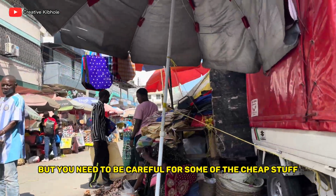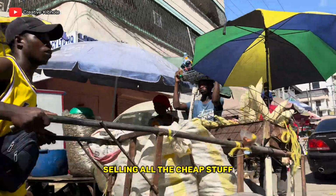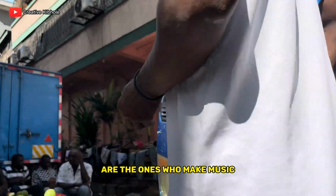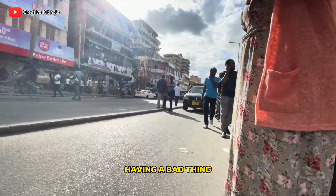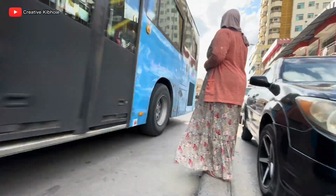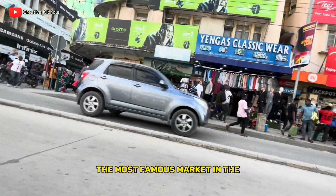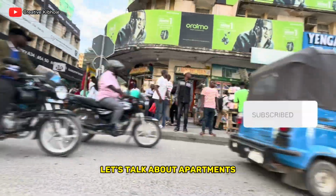Now, it's famous for having a lot of cheap stuff, but you need to be careful. The thing I explained about buying and selling cheap stuff is not about the people who are selling them, it's about the people who are buying. The people who are looking for cheap stuff are the ones making the sellers go and get cheap stuff, rather than the cheap stuff being a bad thing. I don't know if that makes sense, but the cheap stuff is not always good, so you gotta be careful whenever you're there. But what is it famous for? It is famous for being the most famous market and the place where you can buy cheap things in Tanzania.